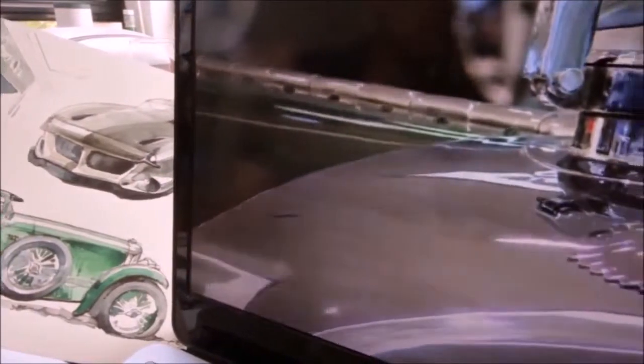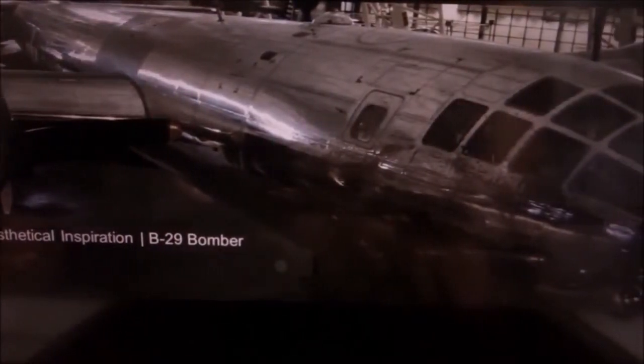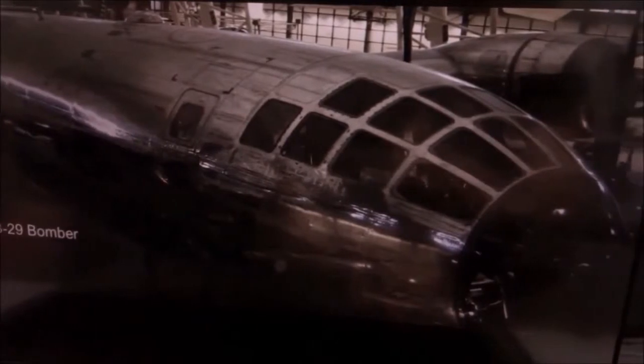But in doing this, there were two aesthetic inspirational objects. The first would be the Bentley Speed 6 Blue Train and the B-29 Superfortress airplane. What I wanted to do was create a new way of making the car's greenhouse. So the B-29 airplane's cockpit windows were quite inspiring for me, how it was laid out.